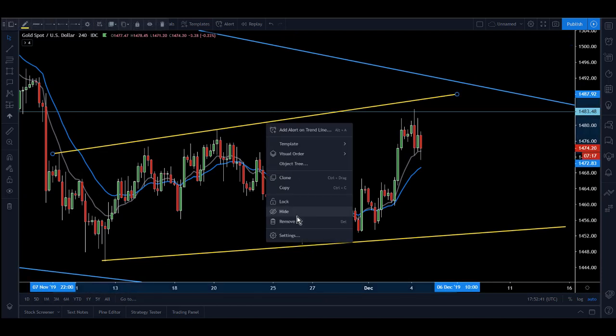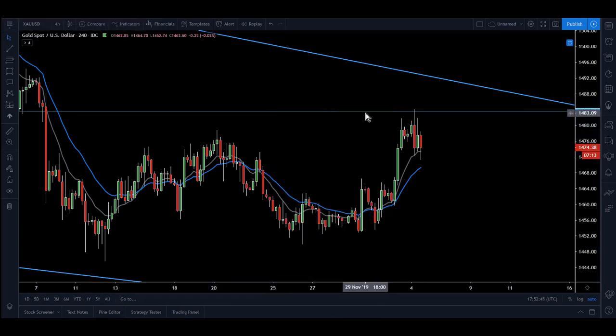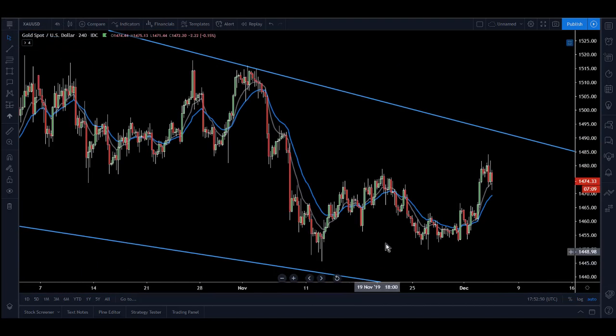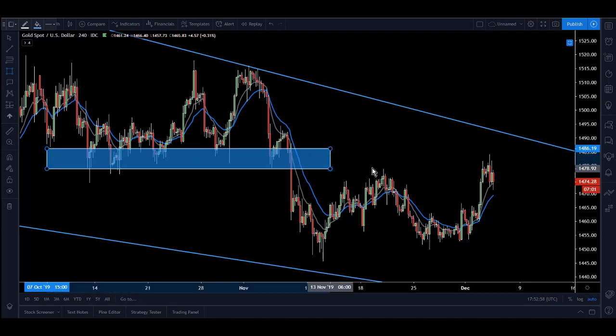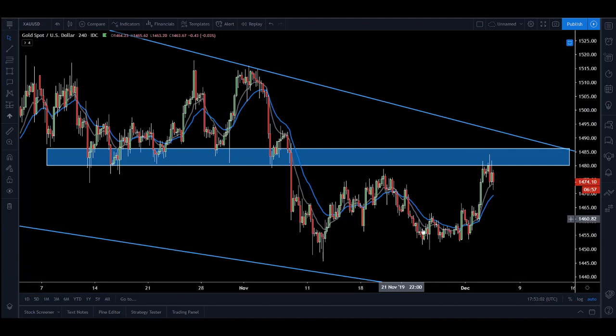Let's just take these lines out. Price has come back into an area where we were definitely long gold. We've got this move here, looking for price to come back. You can see this area here where price finds support. So when we were buying gold, our target was in here, 1480 I think we came out at, so it pushed a little bit more.